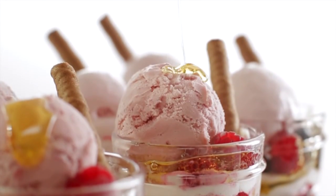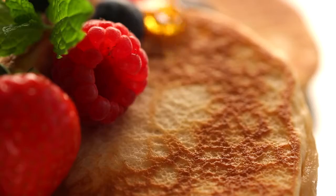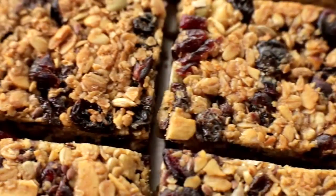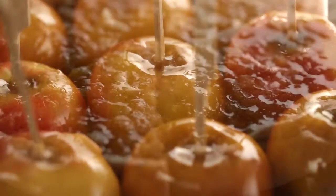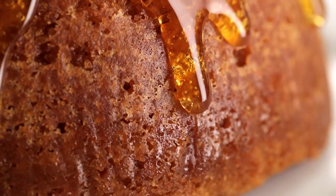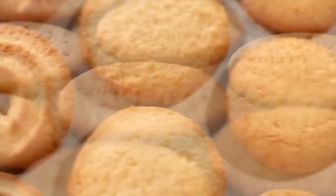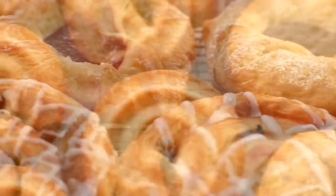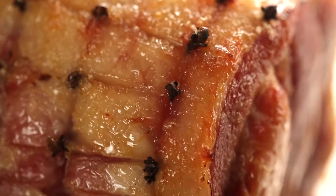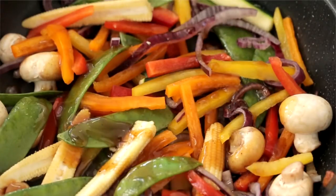Golden syrup is a delicious condiment for fruits and ice cream, porridge and pancakes, and is the magic ingredient to create tasty treats from flapjacks to toffee apples, to treacle tarts and treacle puddings. Golden syrup is key to adding texture and colour during the baking of biscuits and pastries. It's also used for glazes for meats and in chutneys and stir-fries.